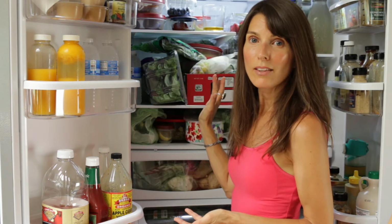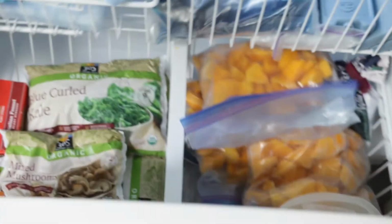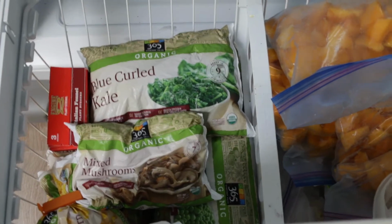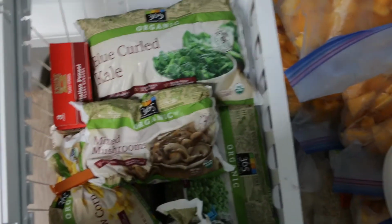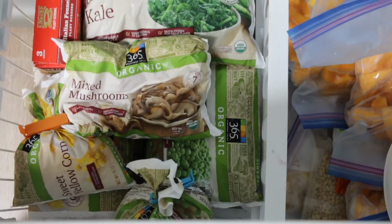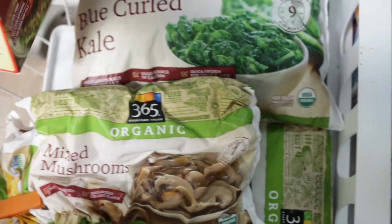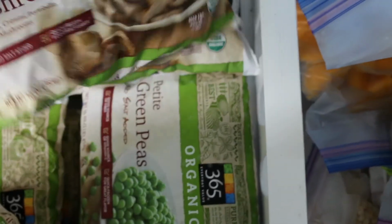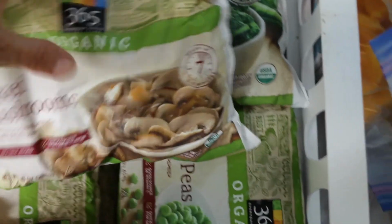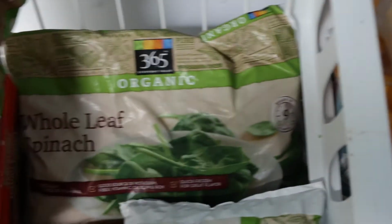So that's basically everything in the fridge, and now I'll give you a little peek at what's inside the freezer. Alright, so typically my husband has loads of potatoes in the freezer, usually a bagged brand that he can throw into a pan and fry up really quickly. Right now he's got veggie burgers, and he loves this Italian fennel one. He likes to have that alongside a salad. He's got these mixed mushrooms from Whole Foods. I bought him some curled kale that I want him to try, and he loves spinach, so he'll have that.